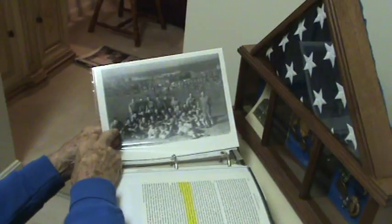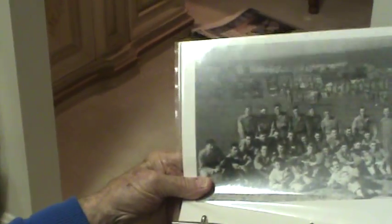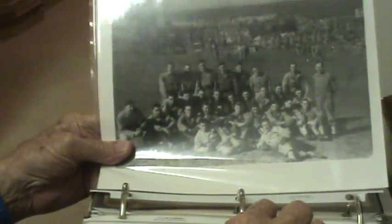Here's McKenna, this fellow over here. He had been in the service before the war started. After he got out of the service, afterwards they made him come back in again.